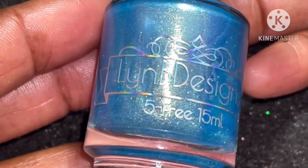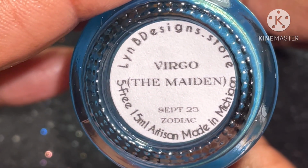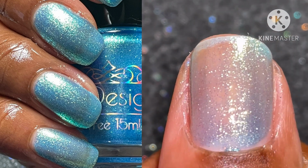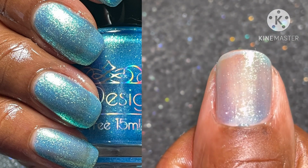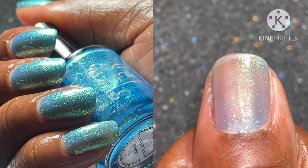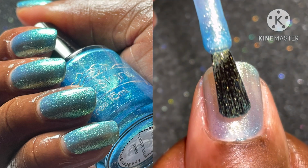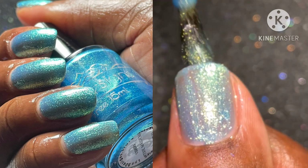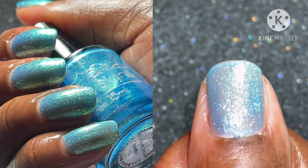And for the Polish of the Month, we have Virgo. This is also $12, and this is a buildable blue base loaded with gold to green to blue micro flaky shimmer. This one I was on the fence about. I wasn't very stunned by this one because it's like I've seen it before. But still creamy in consistency, and it is not difficult to remove. The finish is just a little bit different. It's got more of a satin finish.